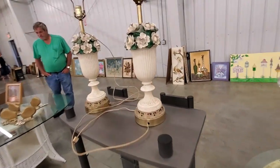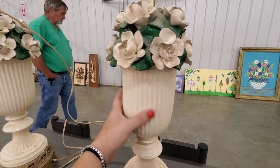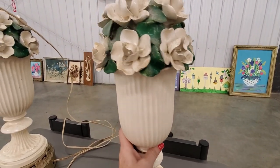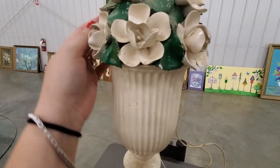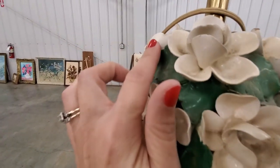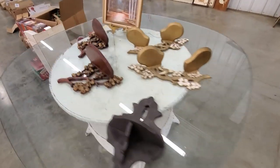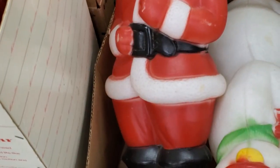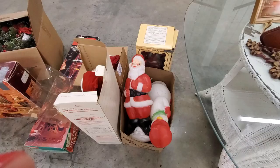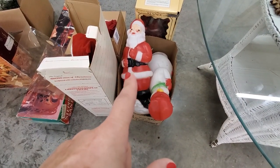This is a Cafe du Monte lamp here, and it looks like all of the petals are intact, all of them. There's a little chip right there. But these are fabulous. There's some more mid-century pieces here, but this, I mean, I don't even know what to say.